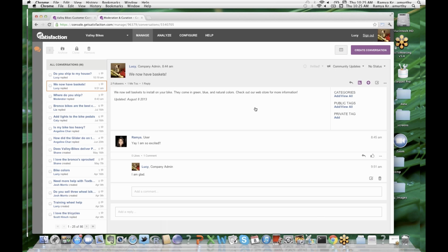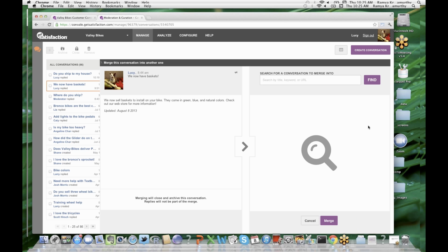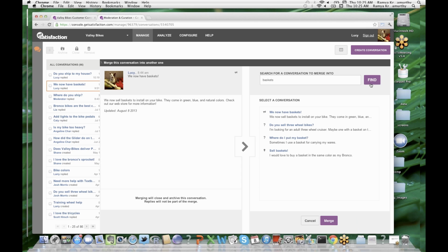The merge functionality still behaves the same way that it used to. It just looks a lot different and it's a lot more clean. The searching up here is really easy. So you can search by a keyword, or if you had a direct URL from your community that you wanted to copy and paste, you could paste the URL in here and pull the conversation up by URL as well.